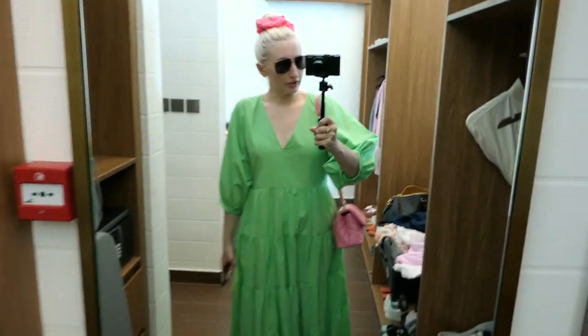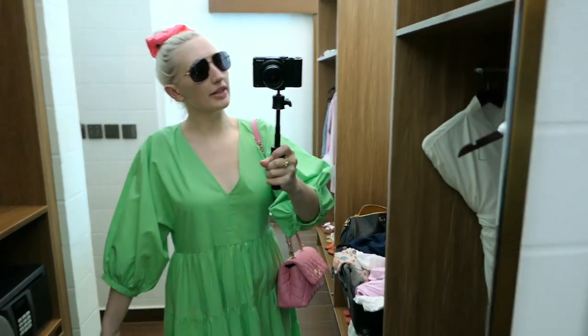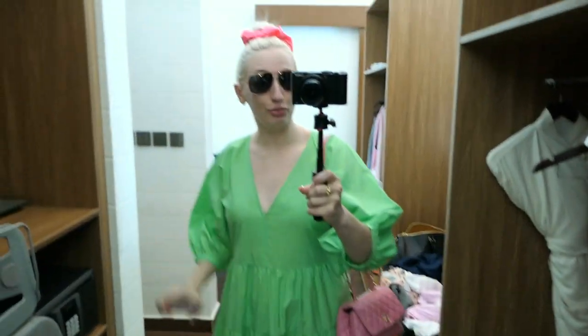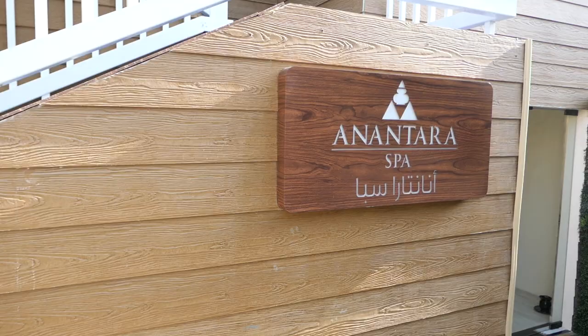This pool of fresh coconut water, and honestly you're set for the afternoon. It's so lovely here, and this is the sunset side, so the sunset sets right over there and it's absolutely gorgeous. Here's my going to the spa look. I always love a loose dress. This one's from Zara. I've got my XXL scrunchie. I found them on TikTok, cute brand, and my little bag.